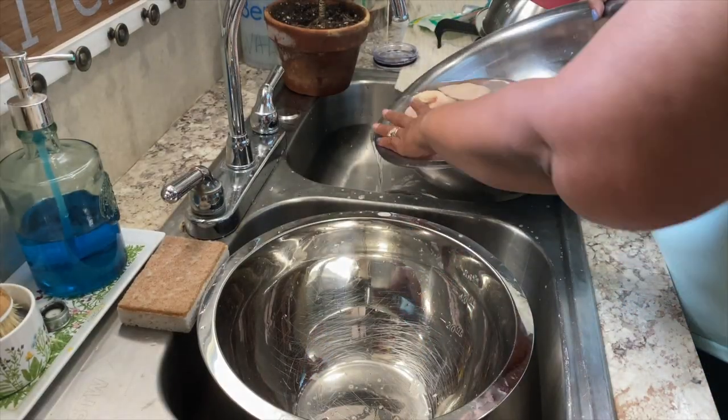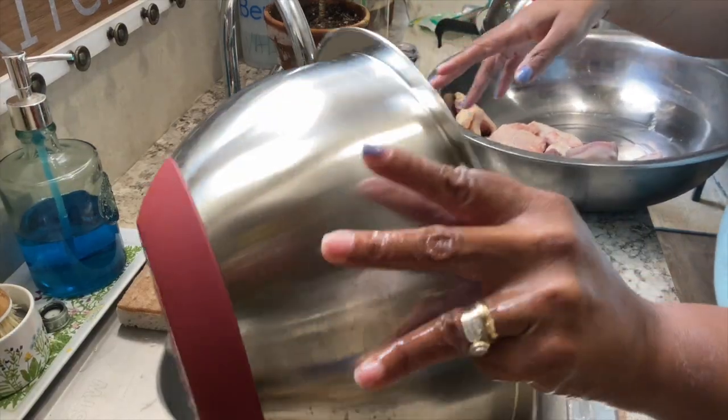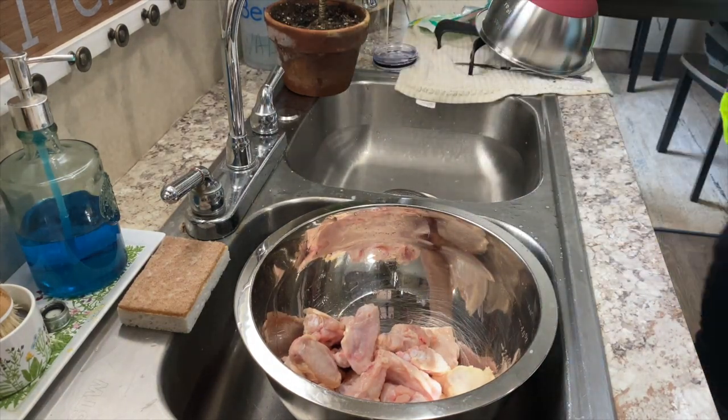So the first thing we're gonna do is clean and season. We're gonna clean and season the chicken. So I had the chicken in this pan, and I'm gonna take you off of me and put you on the food so you can see. Okay. So I had the chicken in this pan and cold water. Ooh, that's cold. Unthawing. Now we're gonna get it cleaned up. I hope that's not my husband, because I haven't done anything.